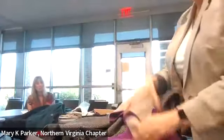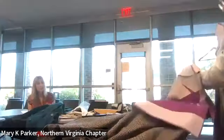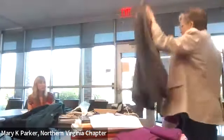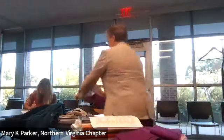Exactly. Okay, where's my other front? There's another front here somewhere. Did you say you used the organza for that? I used silk organza just because I like using silk organza for a lot of things. You could use muslin. You could use whatever you have on hand. Okay, there's another front here somewhere.